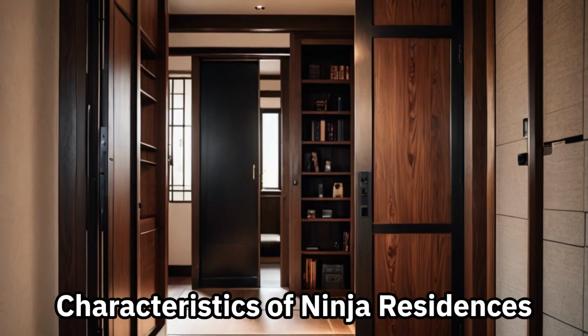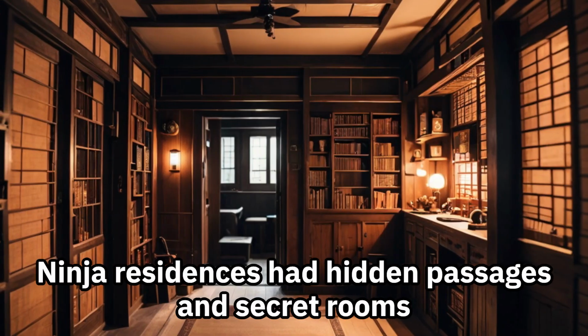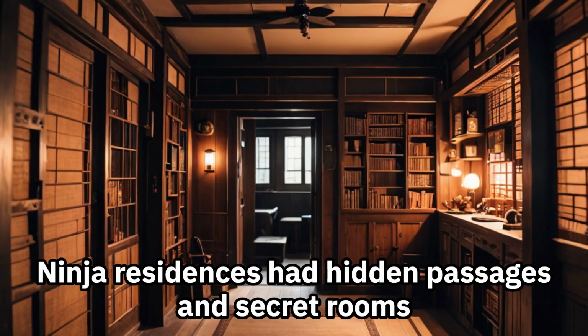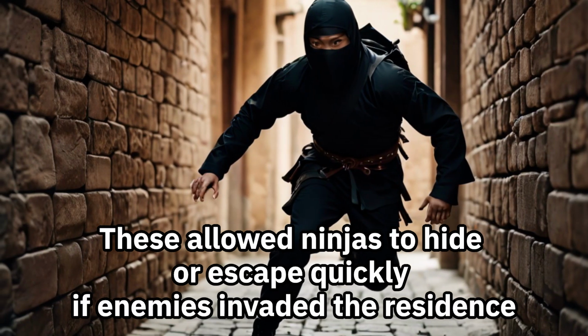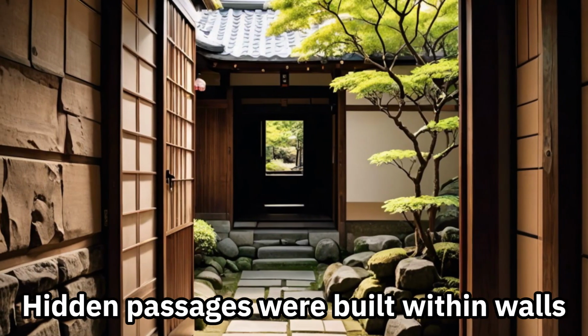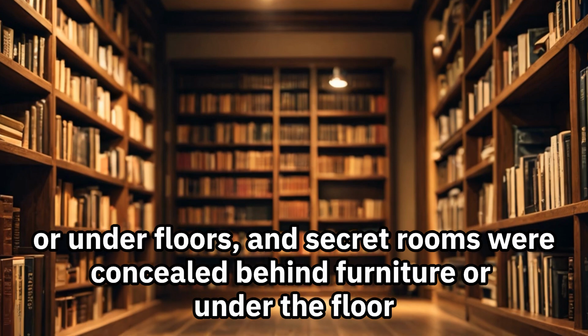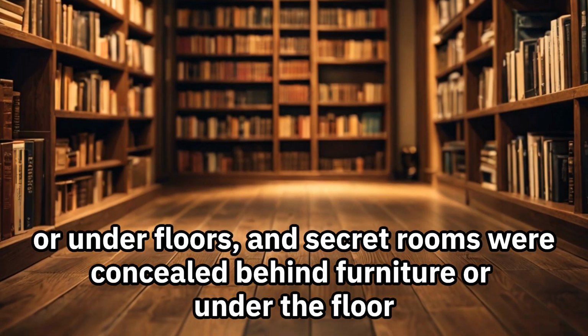Characteristics of ninja residences. Hidden passages and secret rooms. Ninja residences had hidden passages and secret rooms. These allowed ninjas to hide or escape quickly if enemies invaded the residence. Hidden passages were built within walls or under floors, and secret rooms were concealed behind furniture or under the floor.